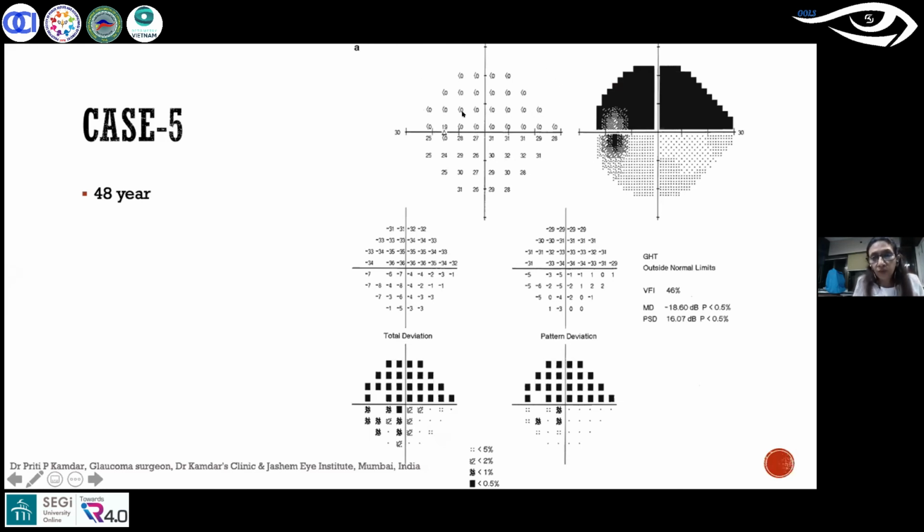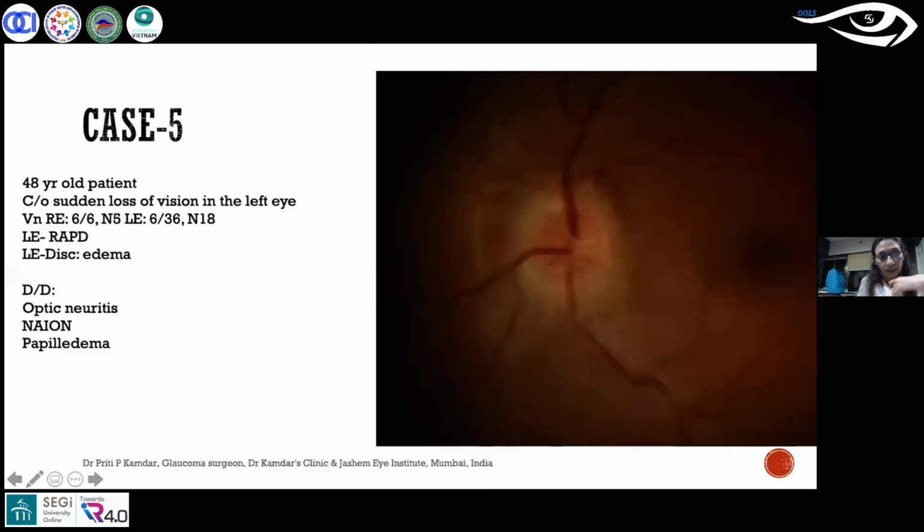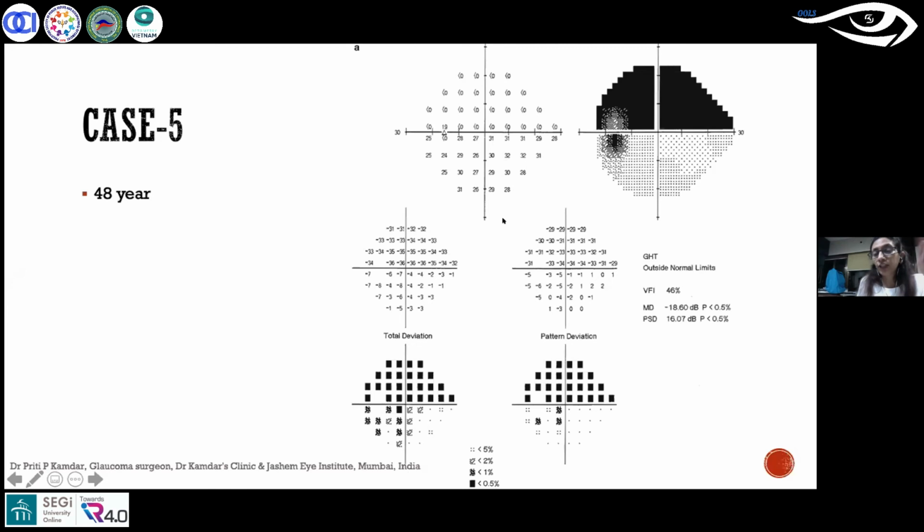Many times you will find that there will be a clear-cut demarcation at this level or at this level or this level, and that is when it becomes a classical altitudinal defect, and a classical altitudinal defect is diagnostic of ischemic optic neuropathy. So in this case, if you were to say why is this not a superior arcuate scotoma, I would say you are right, that you can describe it as a superior arcuate scotoma, but with the disc picture what it is, this is nothing but an altitudinal defect.